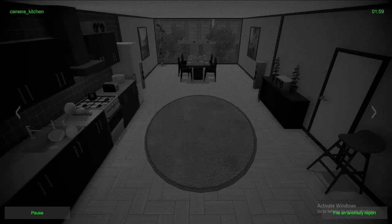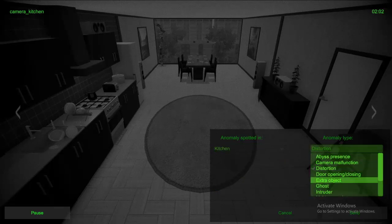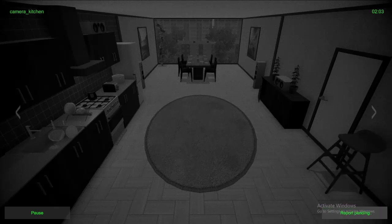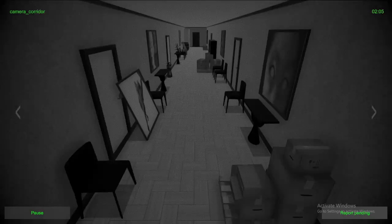We haven't got any warnings yet, so we must be doing decently. Oh, where'd the pot go? Oh, the pot moved, yep. Can't go moving my pot. Kitchen, object move, and second hour. I wonder if this is like Five Nights at Freddy's. You've got to make it to five or six o'clock at dawn. It doesn't look like night, though. It looks like afternoon.